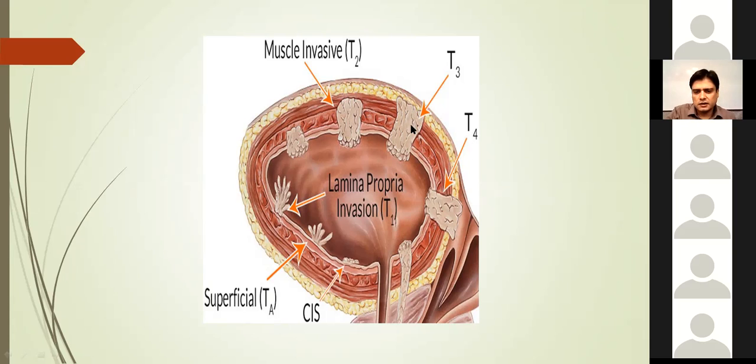And then comes the T3 disease, which is present outside the bladder, but it is microscopic, so it is mostly missed on CT scans and everything. It is found when we do the radical cystectomy, when we remove the complete bladder along with the fat and layers, and the histological finding reveals that it was a T3 disease. But when the T3 disease becomes macroscopic, this is known as T3b, and T3b disease can be visible on the CT scans.